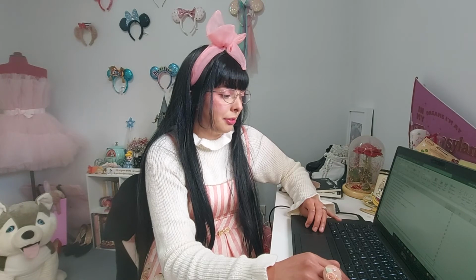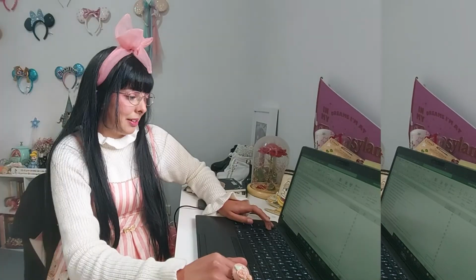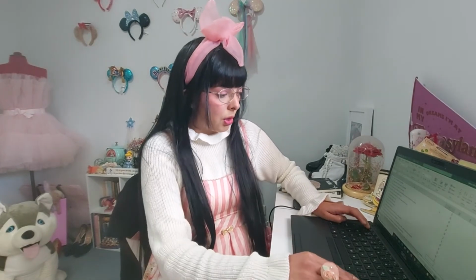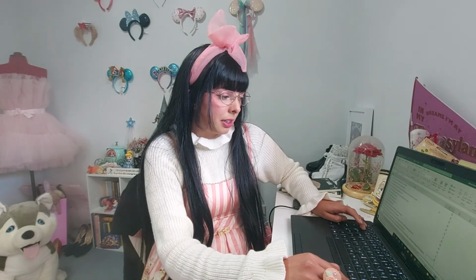77. You've learned how to sew or craft just so you can make your own Lolita clothes or accessories. I know basic sewing and crafting, and I do make myself some accessories, so let's get a point for this one. 78. You've decorated your house or bedroom to match your Lolita wardrobe. Actually no, my space is more like Disney or Harry Potter, but otherwise no, I don't have Lolita things hanging around. 79. Your Lolita wardrobe is part of your decor.